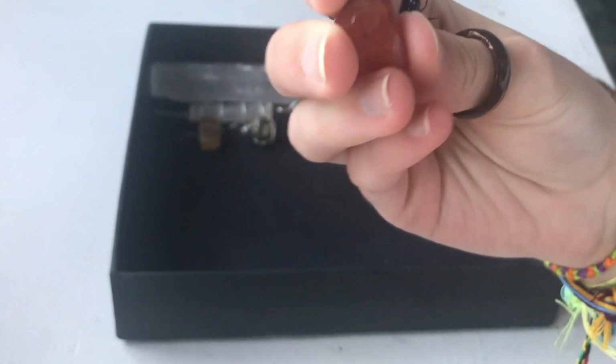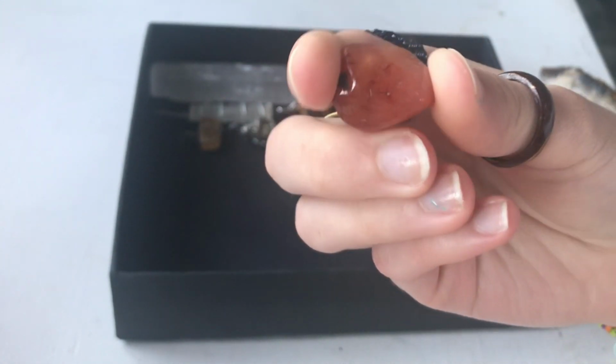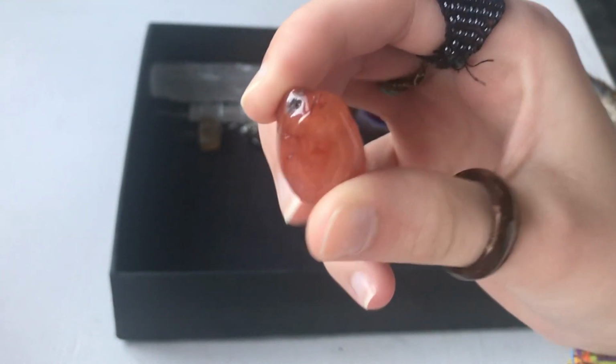So I have this crystal that I got recently. This is Carnelian. I find this personally good for anger. I used it the other day when I was really frustrated about something, and it did calm me down and cool me down quite a lot.